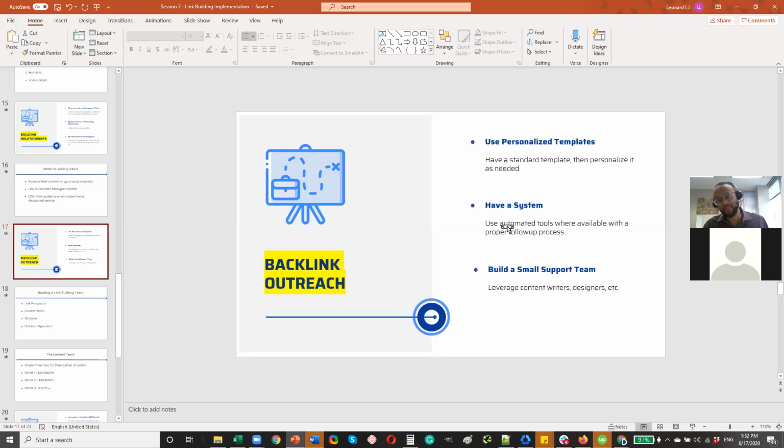Have a system in place. You can try to do this manually, or have a virtual assistant manage the emails manually, but honestly, that can be a pain in the butt. So I recommend using some type of email program, whether it's MailChimp or ActiveCampaign or Drip, to manage the outreach and the follow-up process.